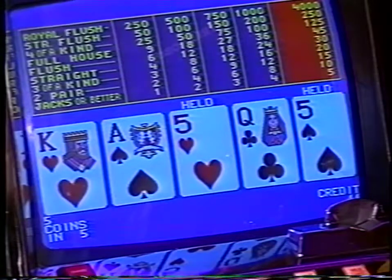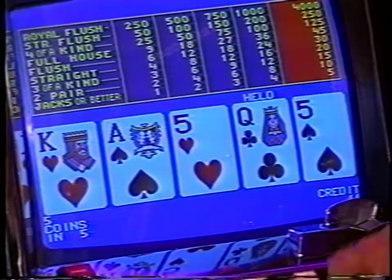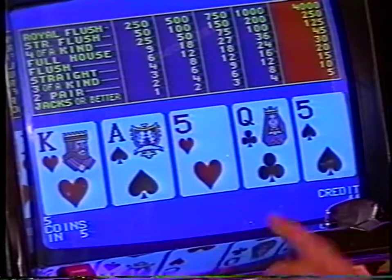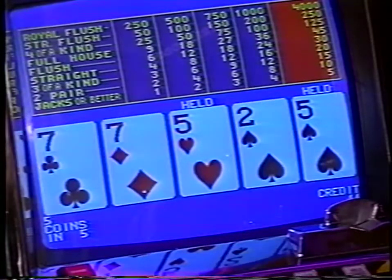Now here's a pair of fives. Face cards are no good to you. Some people will hold all three of them, hoping to get their money back. They say, I've got a real good chance to get my money back. Yeah, you do, but I'm not here to get my money back. Let's get those fives. Two pair.